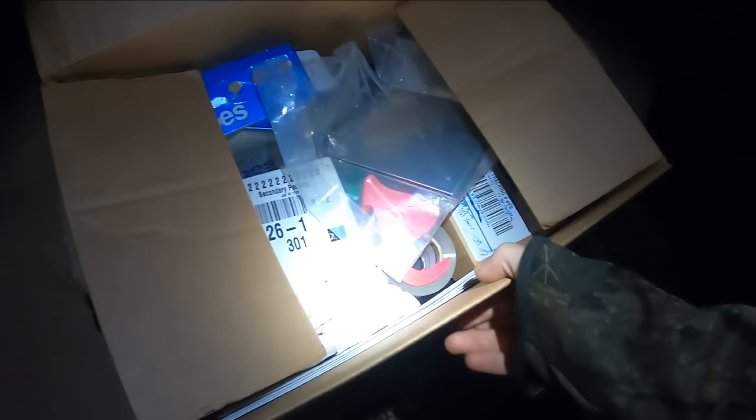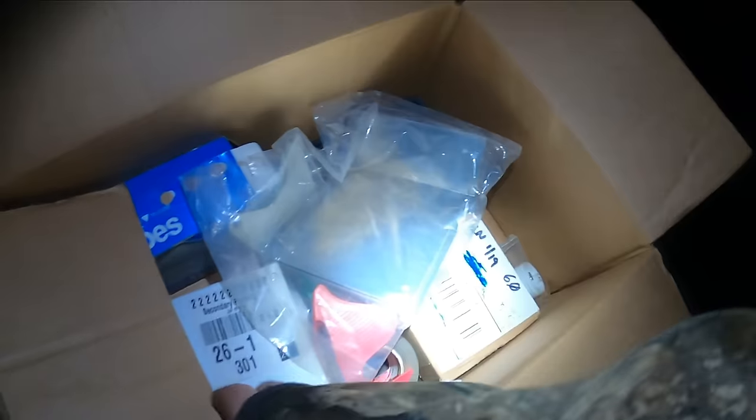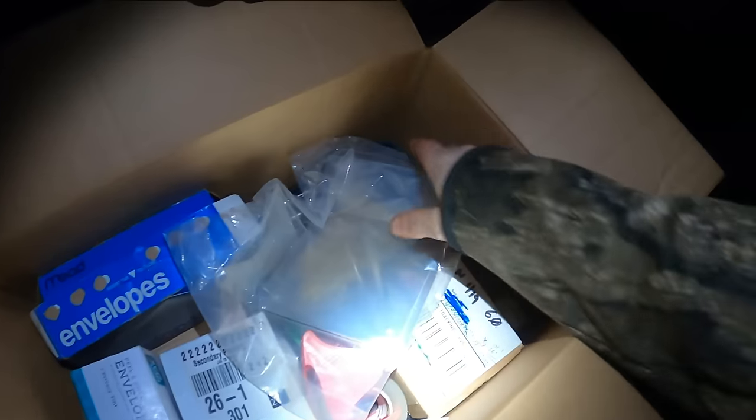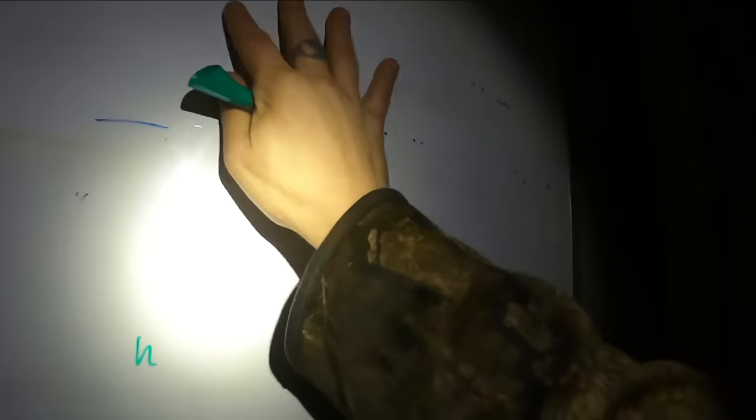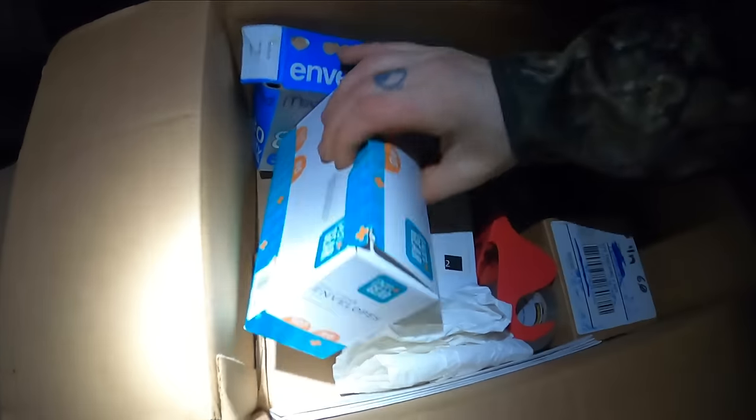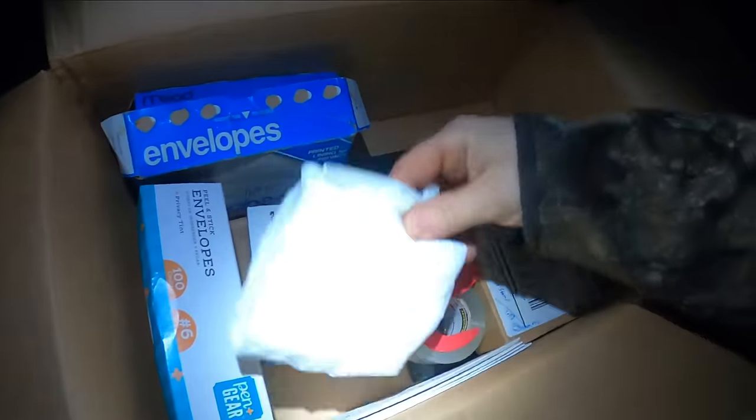Oh good, I just found a box of stuff that I was looking for. Hope the VIN number's in here. I need to find that door VIN. And of course it's not, but got some dry erase markers. I needed that. Is it gonna stay? Yes, nice. This is very handy to have. No VIN number.